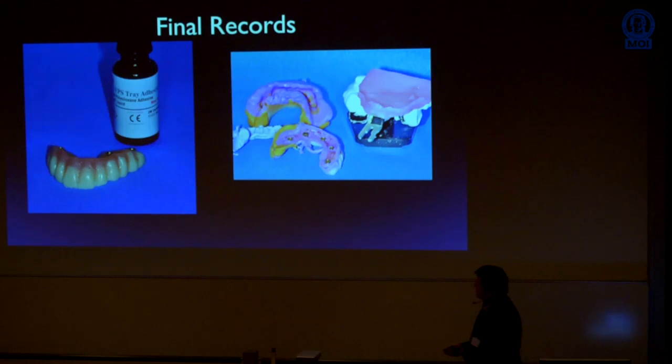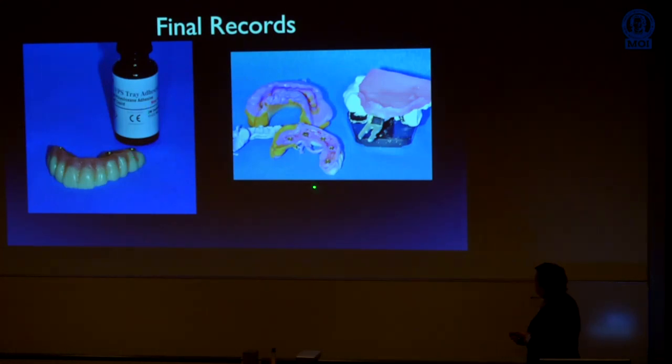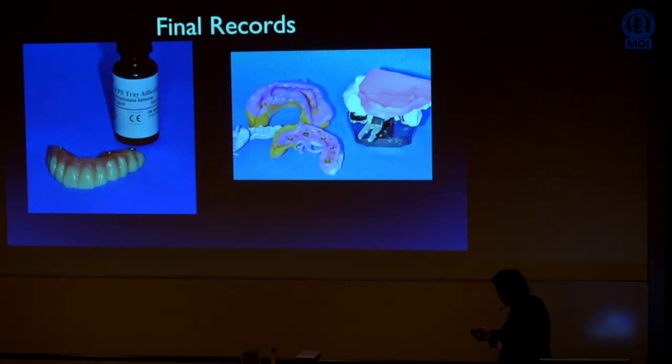So there's one of the provisionals here. I paint some tray adhesive inside. I do a wash impression. That's just a mounting stand for my face bow, opposing model and gyrulation records.